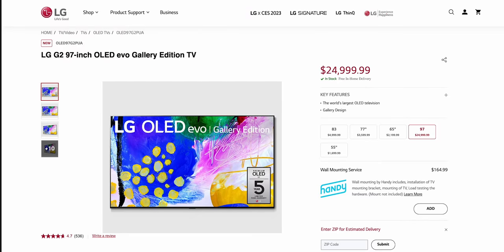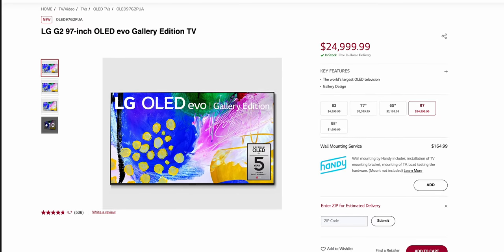This TV looks fantastic, but based on the pricing of previous M series sets, it could cost as much as $25,000 when it goes on sale later this year.